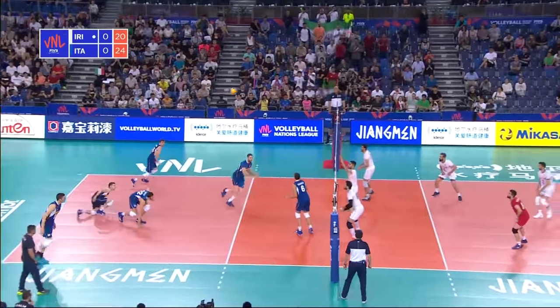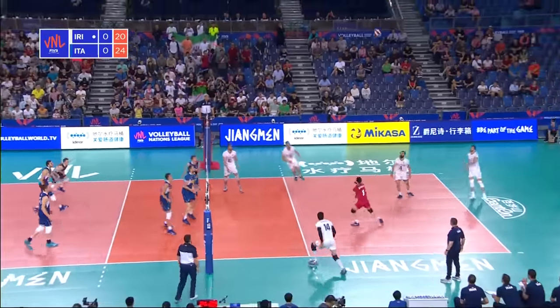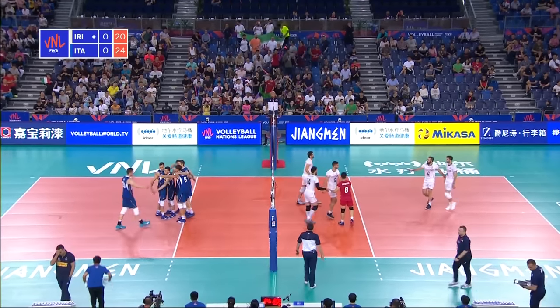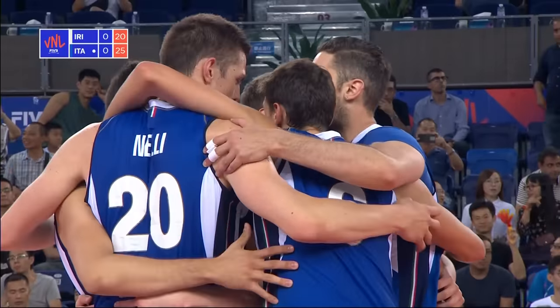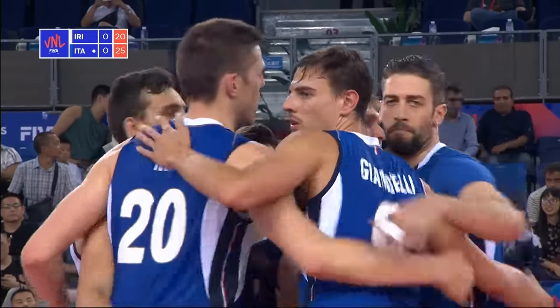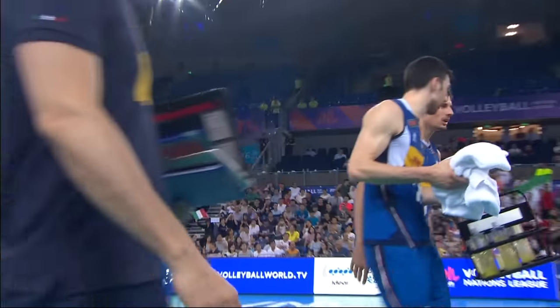Milad Abaripour on serve, boobs it down. Cavuto on the pickup, there's Antonov. Iran have kept it going here, just over the net, but free ball, and it was easy for Gianelli. He's gobbled that up over the top. So a captain's touch delivers the first set here to Italy.